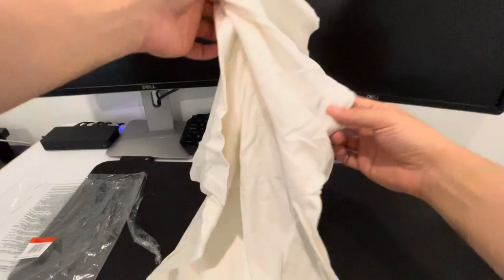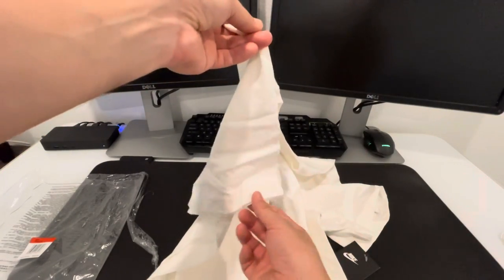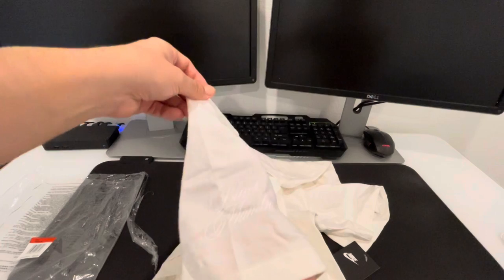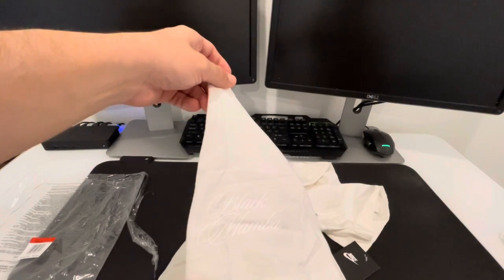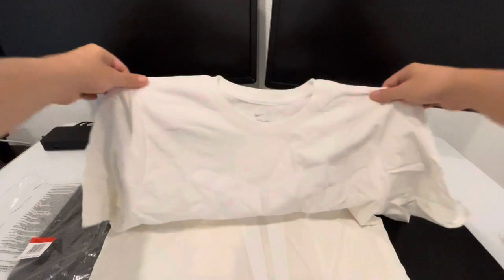So cool. Got the Nike logo there. And what else we got over here? Oof. Whew. Black Mamba. Fire. So fire. So glad I was able to hit on this.